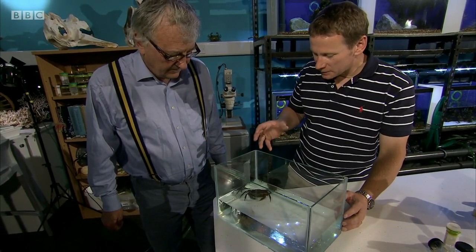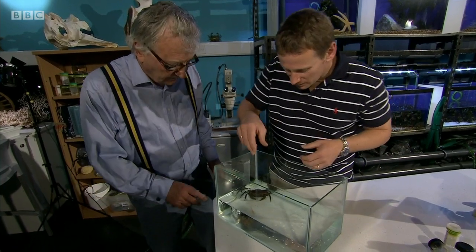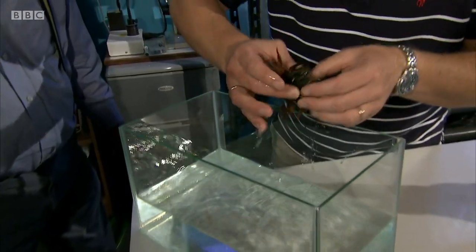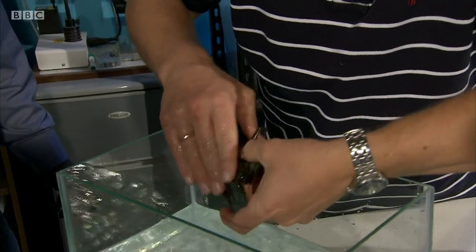So the male crab has transferred his sperm to the female, and the female will now produce eggs, which are fertilised. And if I can just disturb them gently... Not very keen to be disturbed. Not keen at all, really.